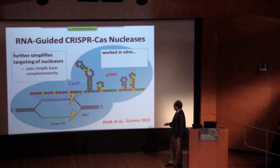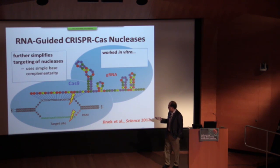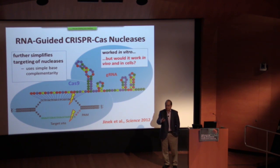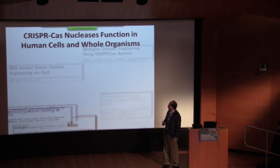And this paper, published out of the labs of Jennifer Doudna and Emmanuelle Charpentier in 2012, really kicked off this whole field because it described this basic system that I've just gone through with you and demonstrated that it worked in vitro. In that paper, they were able to cleave 5 different target sequences in isolation in a test tube. And at the time it was published, the question on everybody's minds was, would it work in vivo and would it work in cells? And of course, the answer is that they do indeed work, and they work very well.